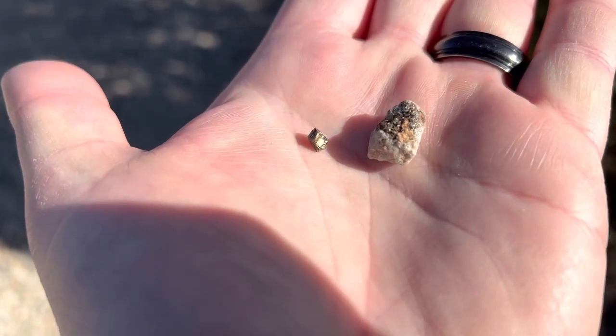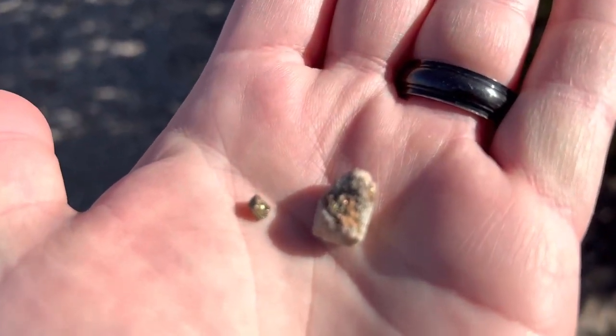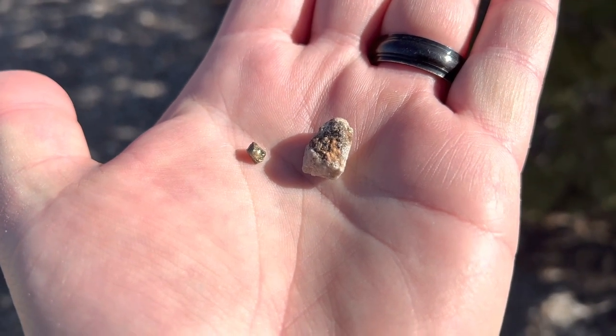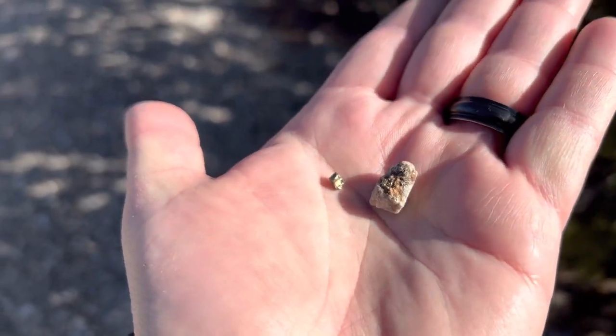Look at that. A lot of it's fool's gold, but where there's fool's gold, there's got to be regular gold, right? That's my thought anyway, my hope. Gotta find something good out here.